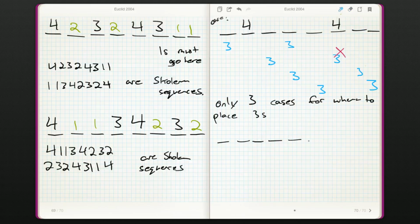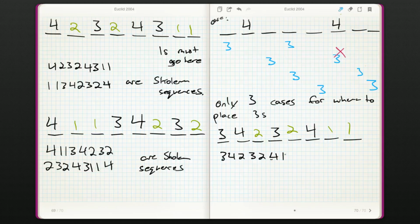Two, 3, 4, 5, 6, 7, 8. We'll do this one first. 3, 4, and then the other 3 goes here, and the other 4 goes here. And I would say it's pretty clear we got to have our 1's here and our 2's here. If you are explaining at each stage, I would say you can stop probably explaining it at this point, because it's clear where these numbers are coming from and where the 2's and the 1's have to go. 1, 1, 4, 2, 3, 2, 4, 3 are Skolem sequences.